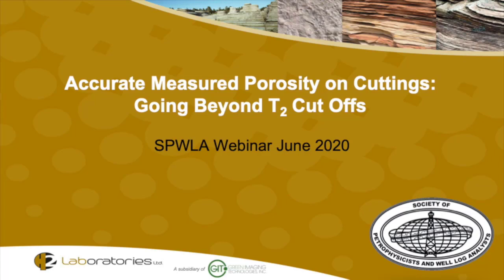Here at GIT and H2 Labs, Mike has led the research efforts on a variety of applications using nuclear magnetic resonance to measure various petrophysical parameters on rocks. Most recently, Mike has been leading the research on a novel new measurement of porosity in cuttings. So without further interruptions, here's Mike.